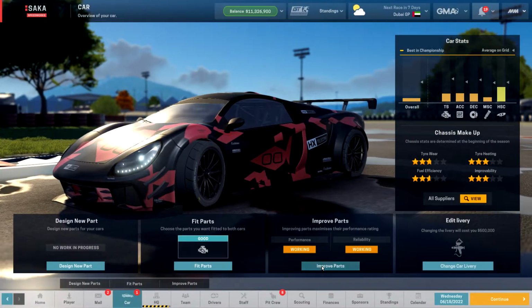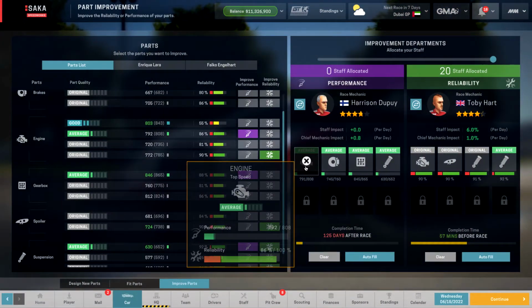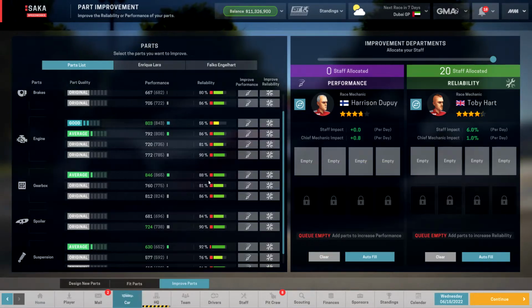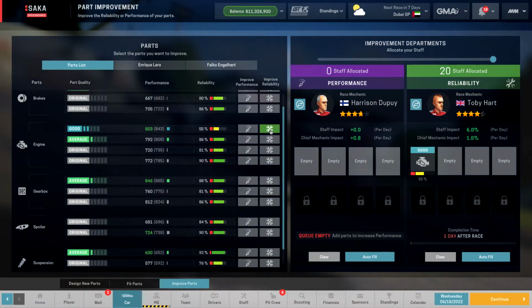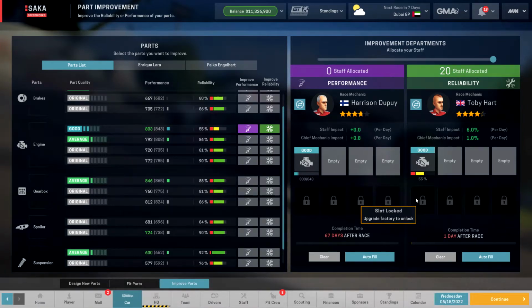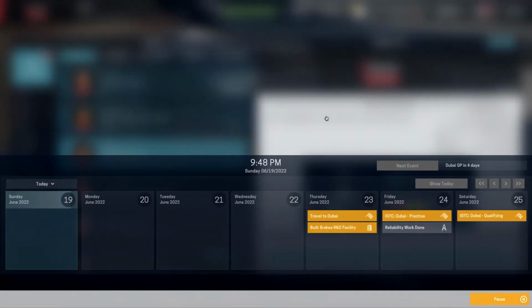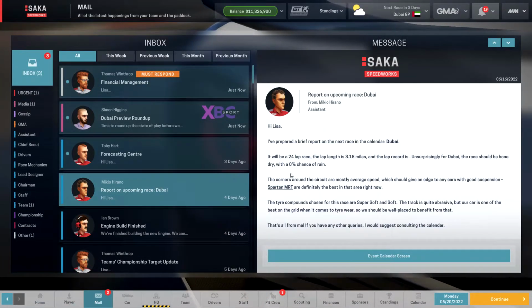All right, engine build is done. Let's take a look at it here. So we definitely want to focus on that engine. And with all those over 90, can we squeeze some good stuff out of this? 843, 1 day after the race, we can make that usable, and I think the red zone was actually lowered. So if we focus all of our effort on that engine as of now, we should be able to use it during the race. And then the brakes R&D facility is done the same day we head out.